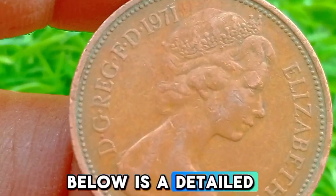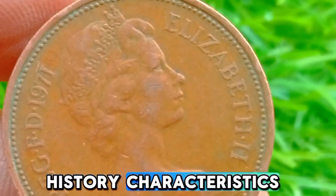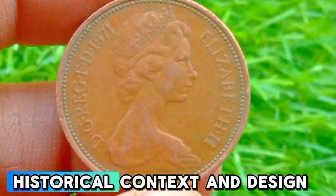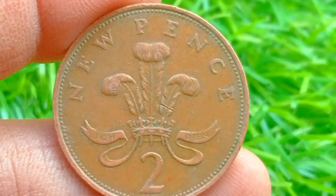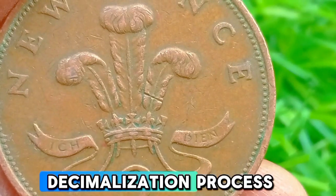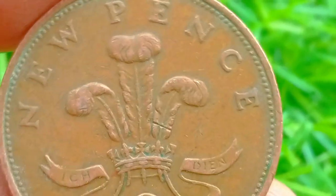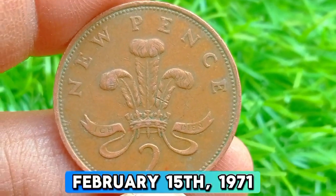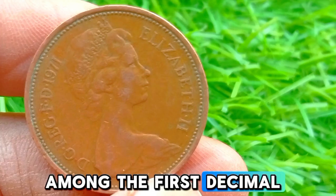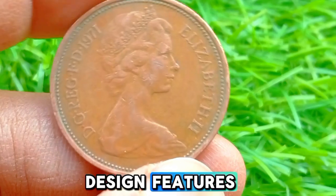Below is a detailed exploration of the 1971 Two New Pence coin's history, characteristics, potential errors, and valuation. Historical context and design. The Two New Pence coin was introduced as part of the UK's decimalisation process, which replaced the pre-decimal currency system. Decimal Day occurred on February 15, 1971, and this coin was among the first decimal coins issued for public use. Design features.